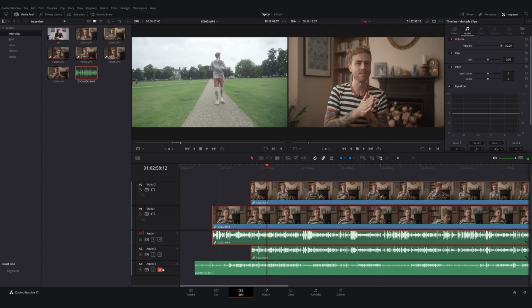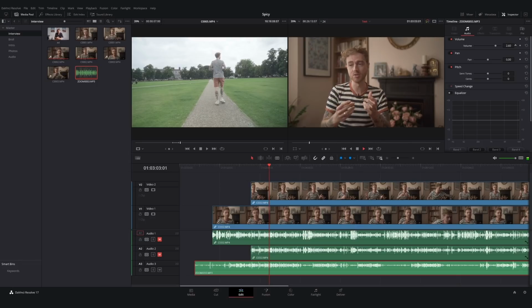You can hear a lot of echo, and it just doesn't sound that great. But if I mute those 2 and just have the audio from the actual audio recorder off the lab mic, it's much better quality. And I always think that video editors need to pay attention to their audio. It's half of the experience, and just having that clean spoken word in your audio makes all the difference.